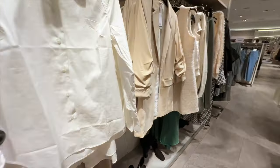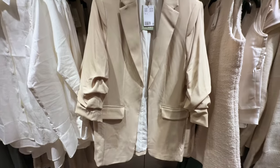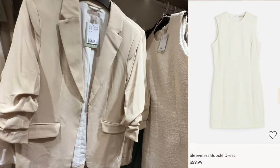These more casual blazers have the sleeves already gathered, making them super easy to wear. They are a relaxed fit with front pockets and 3/4 length gathered sleeves with no closing buttons at the front.